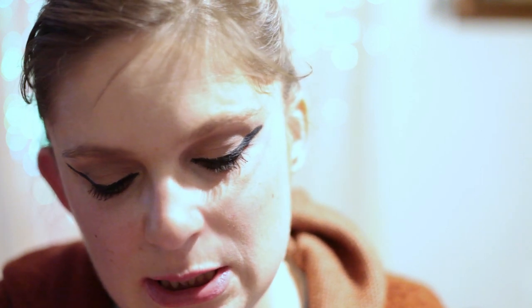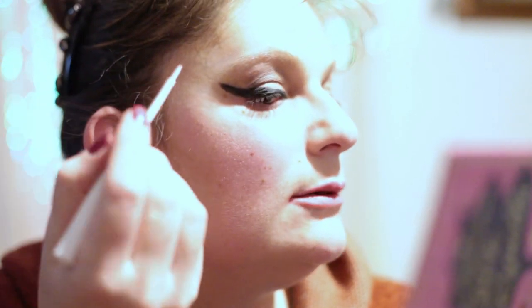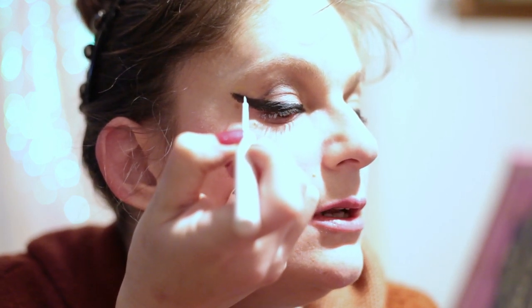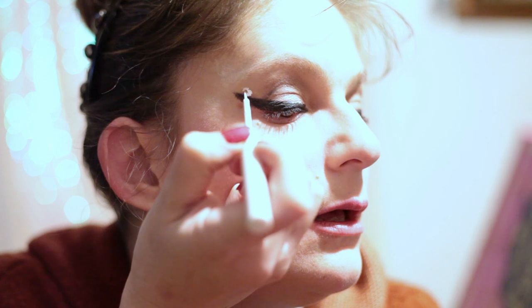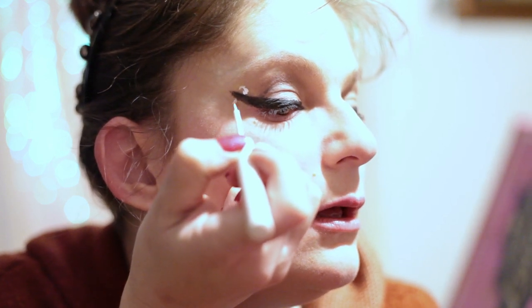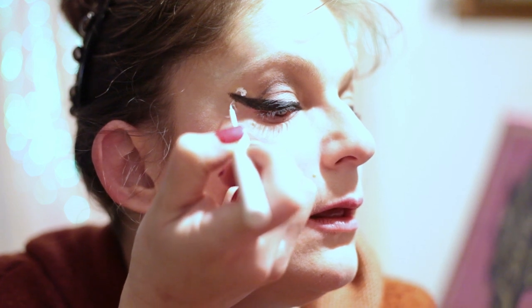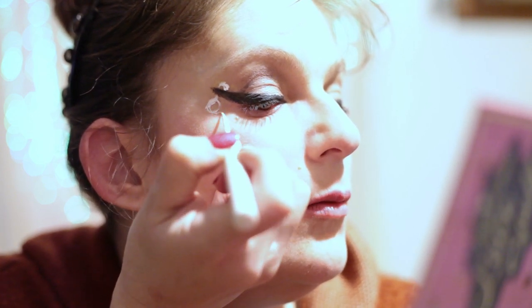Anyway, for the fun bit that I've been talking about, I'm going to try and use the NYX White Liquid Eyeliner. Give it a shake. And see if we can make our baubles. I don't know how many to make. I wanted to try and make it look like they're hanging on the winged eyeliner, so it's sort of like looking like they're hooked over the winged eyeliner.